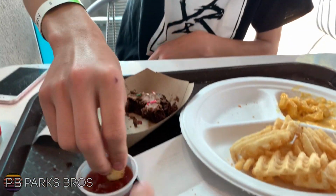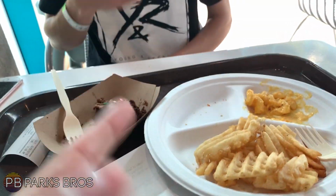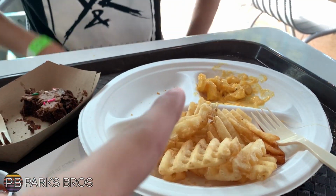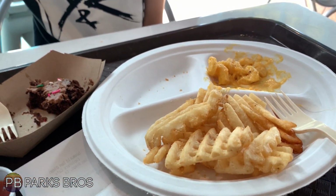The brownie's pretty good. The fries are actually pretty decent. The chicken was actually decent as well. The mac and cheese though tastes like, I don't know, what would you say the mac and cheese tastes like? Plastic? Yeah, it's like a weird plastic taste. It's really kind of weird. We're entertaining ourselves with tasting it and then making real weird faces with it, to be honest.